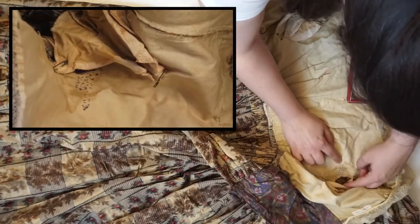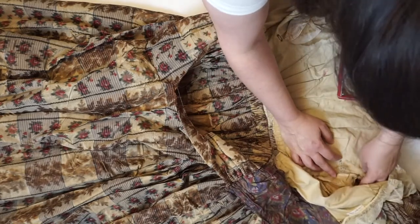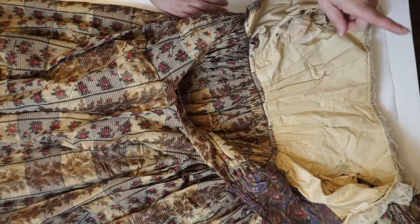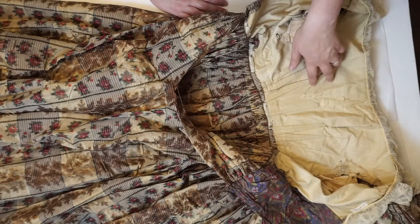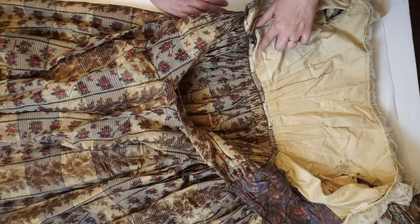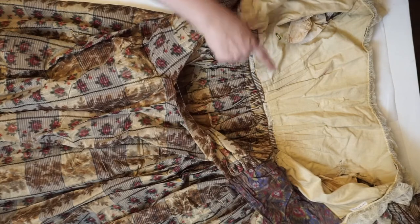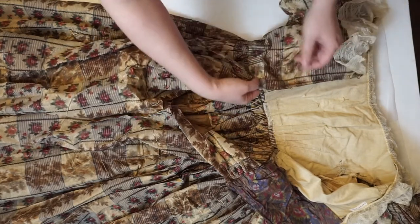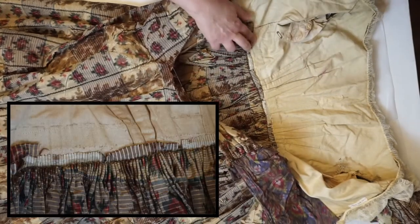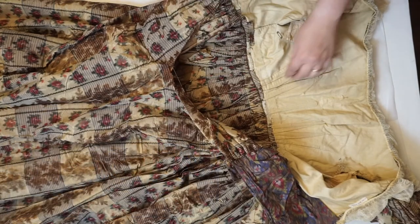And we have some repairs done here over on this side. Yeah, there is a tear there, and there's a repair that was done. You can see that the lining was made separately because here is stitching to keep the waistband in place. I actually cannot see it on the outside, so that's pretty well done. But those are some big back stitches, kind of.